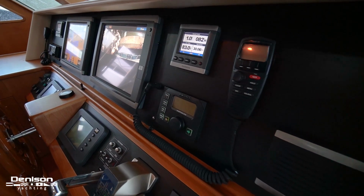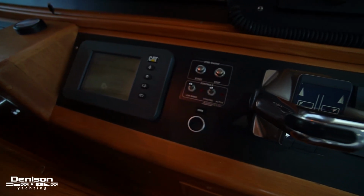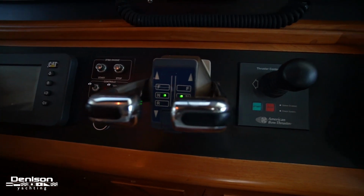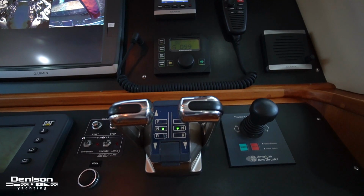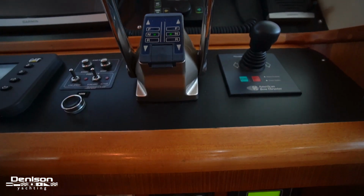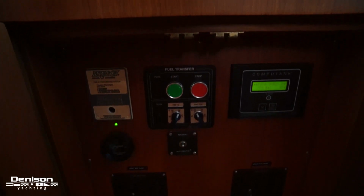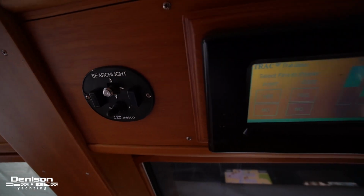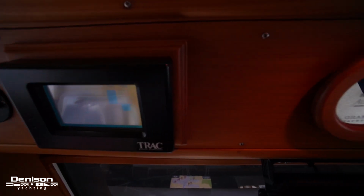Below to the right is the Simrad AP22 autopilot, the engine controls and the APT hydraulic bow thruster. Twin levers let you control the boat's engines while a joystick operates the thruster. Below the helm is the tank management system display for all tank levels on board. This is also where fuel can be transferred between any of the 5 tanks on board. Lastly, overhead of the helm is the control and monitor for the track fin stabilizers.